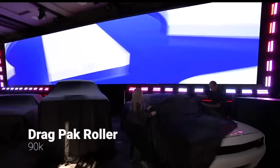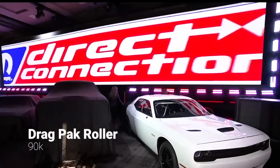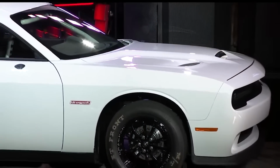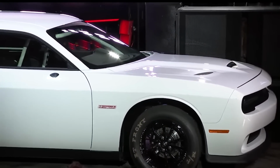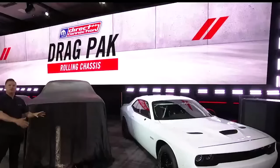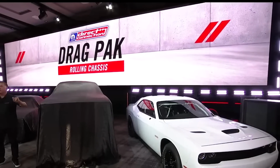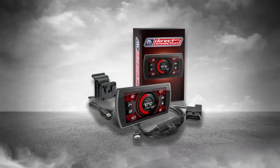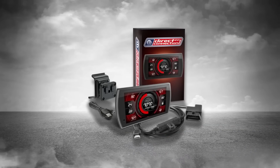The first car revealed was the DragPak roller for $90K. Now I'll say it again, a rolling Challenger without a drivetrain for $90K. Apparently everyone asked for it and now Dodge is making it available, but of the 1,000 mentions I have gotten in my videos the past year, all I see is people asking about when the stage kits will be available, and Tim Kuniskis said nothing about them.